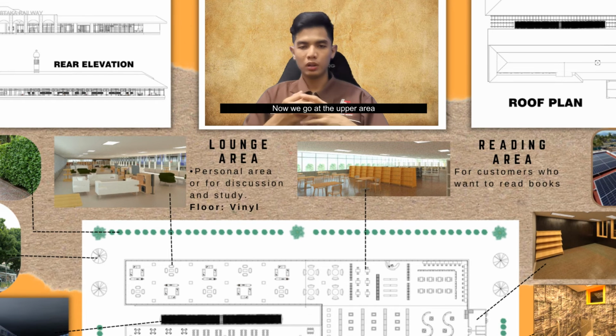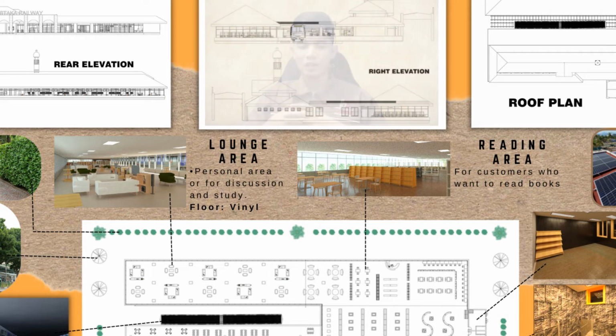Now we go to the upper area. It offers a lunch and reading area for the personnel and discussion. It is completed with vinyl floor finishes.